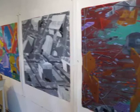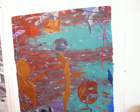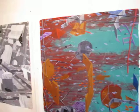This one is another aftermath piece, and that was done a few weeks ago. I didn't realize that I started these in July last year, so it's been a little over a year. And the one I'm working on now is my 40th painting. So I've been doing quite a few of them.